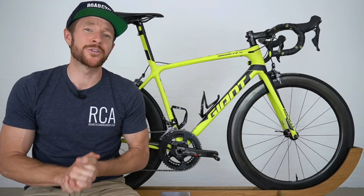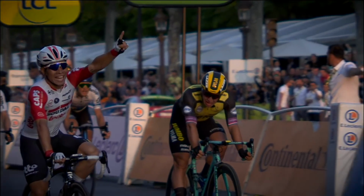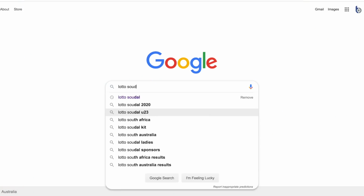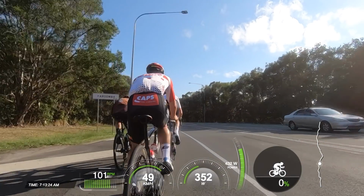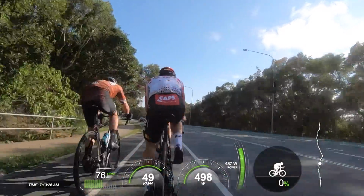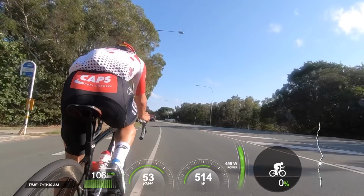So, how do you roll turns like a pro? In this video today, we're going to analyse one of the top professional road cyclists in the world from Team Lotto Soudal, Caleb Ewan, rolling turns when he was in my hometown of Noosa here in Queensland, Australia, during the professional off-season only a few months ago now.